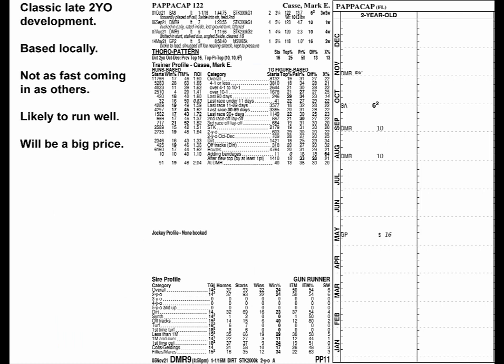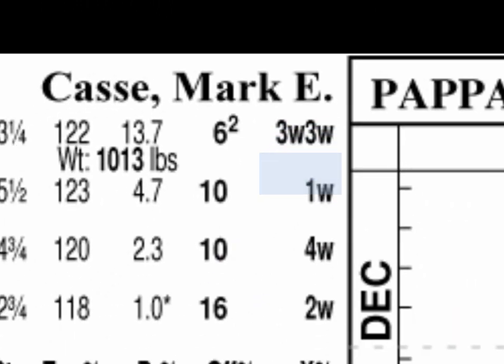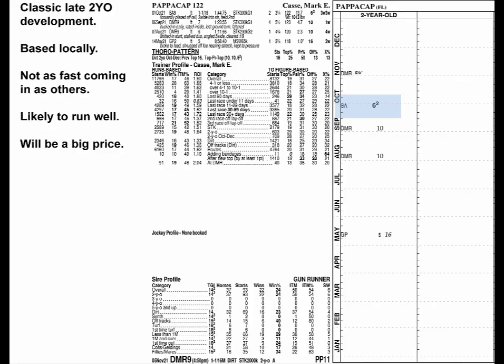Papa Cap is like Double Thunder in that he has the classic late two-year-old development with the top coming around two turns and concealed by a three-wide trip while Corniche saved ground on the lead. Cassie has horses all over the continent, but interestingly, he has kept this one in California. This colt is not as fast as some others going in, but he's likely to run well, and he will be a big prize.